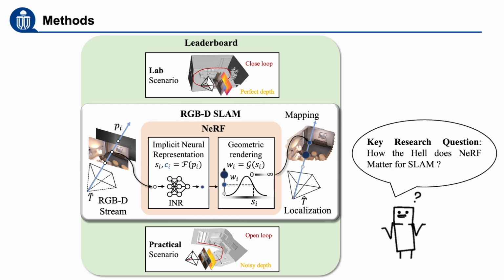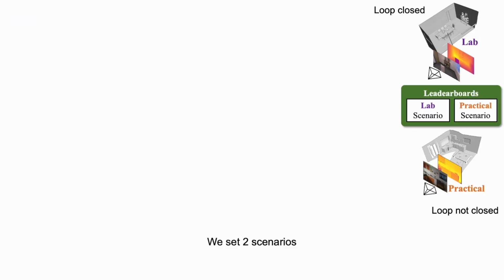Therefore, in this study, we set up two scenarios based on two typical SLAM trajectories and established two corresponding leaderboards. We refer to the loop closure scenario as the lab scenario, while the scenario with a more arbitrary trajectory is called the practical scenario. The entire benchmarking framework starts from these two scenarios and is measured by 8 metrics.